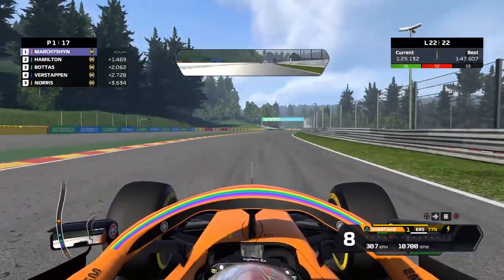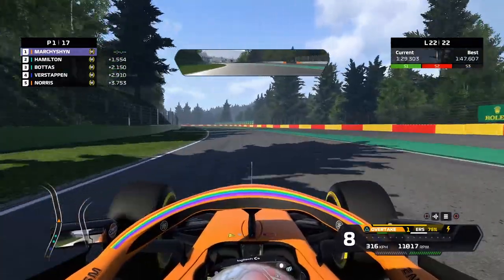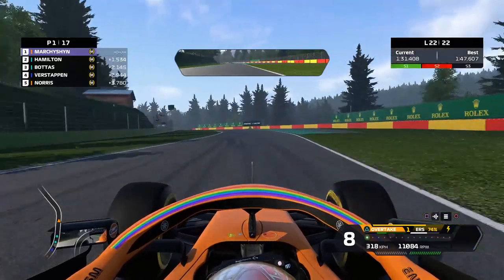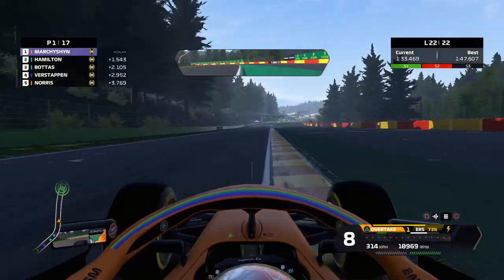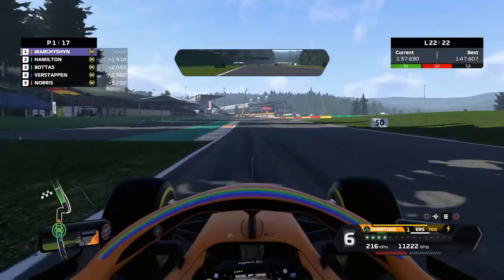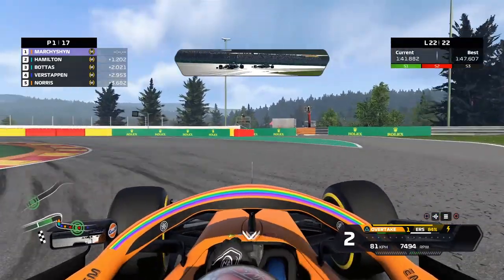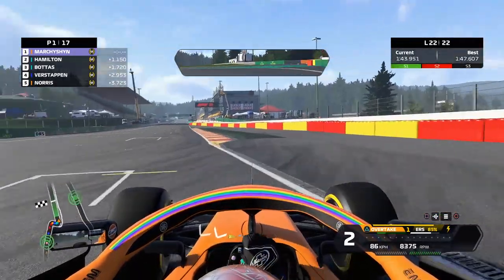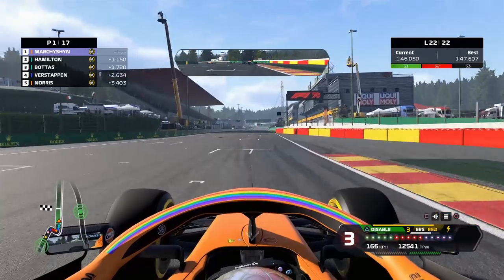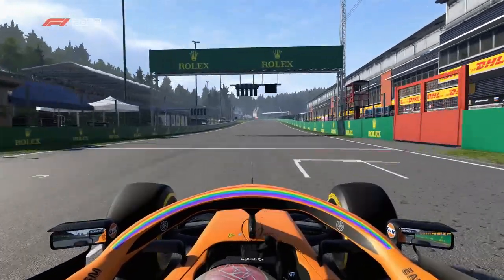I think we can call it. I think we've got another Grand Prix first place, and this is definitely one of my favorite tracks. It's more of a favorite to me than Monza is. It's a very fun and fast track, and if you get it right, it's a lot of fun, a lot of sweeping corners. Yeah, that's how we do it.